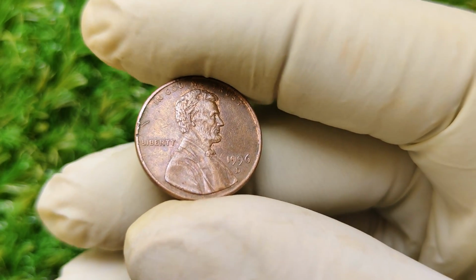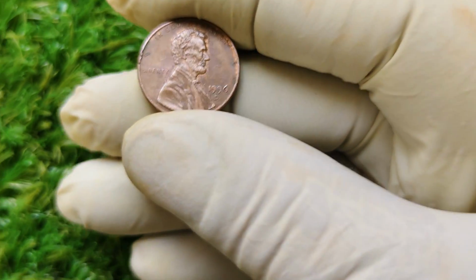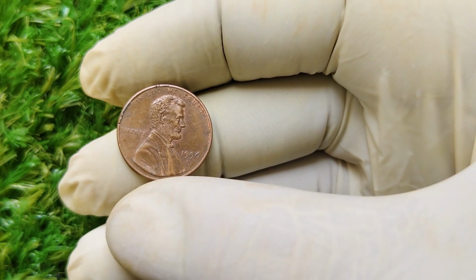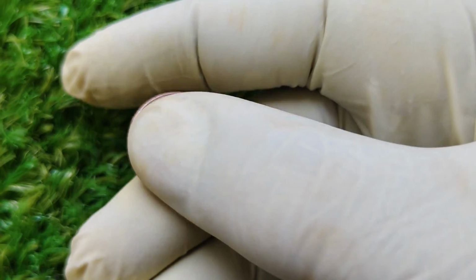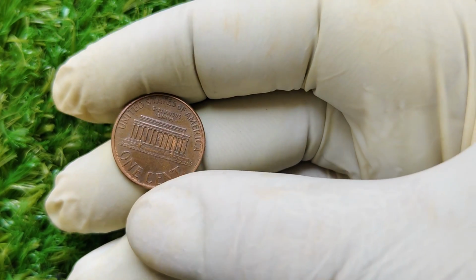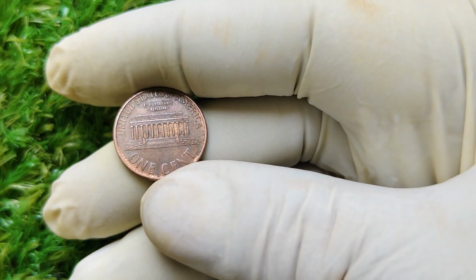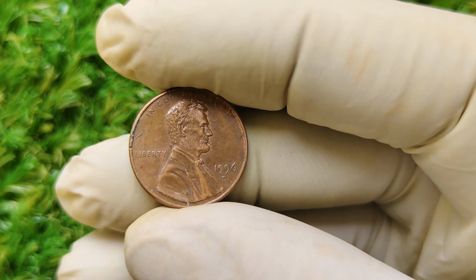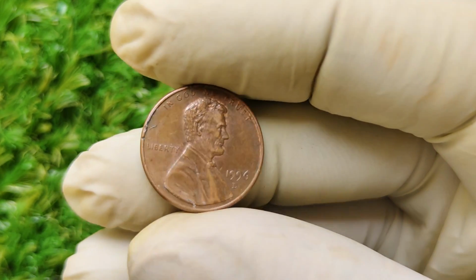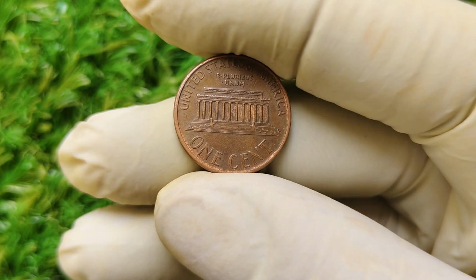If you suspect your coin has any of these characteristics, it's highly recommended to send it to a reputable grading service like PCGS or NGC for authentication and professional grading. Now, let's break down the current market value of the 1990-60 Lincoln penny based on condition and error types. Here's a rough guide to help you understand what your coin could be worth today.